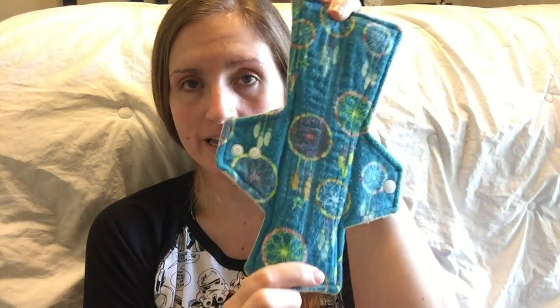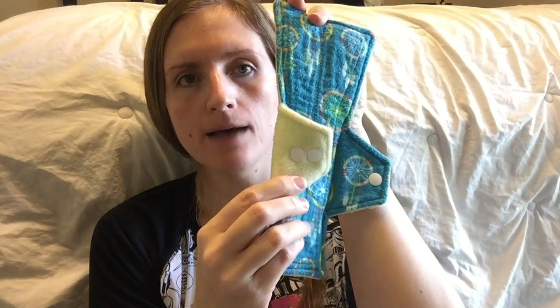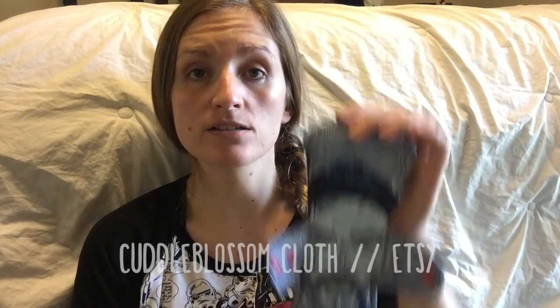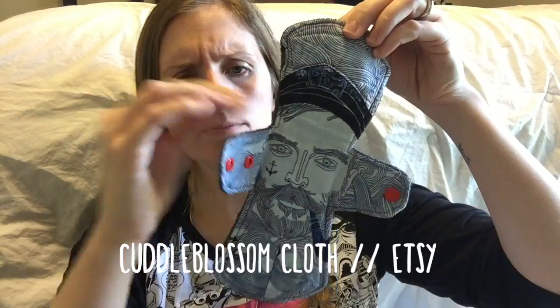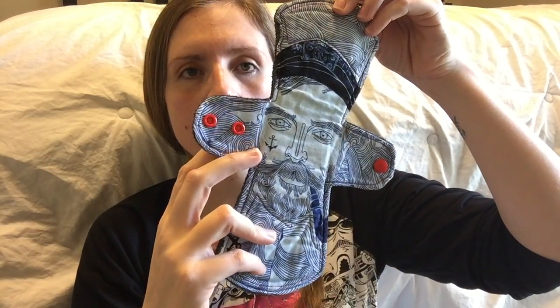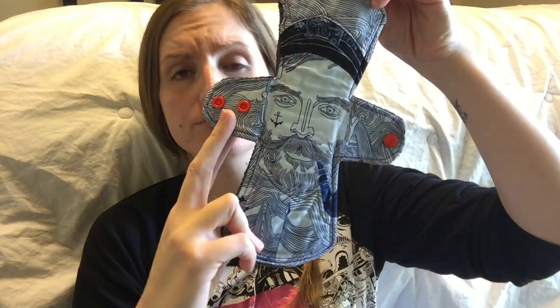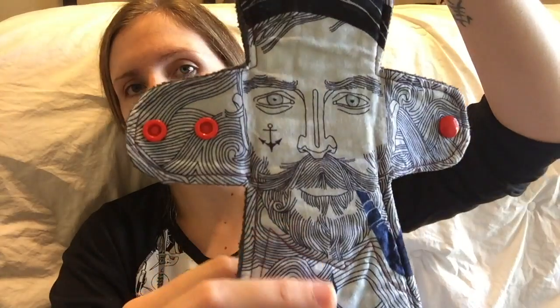Okay, so going on to my moderate pads, this one is that same pattern, that same asymmetrical 10-inch pattern. This one is flannel-topped and fleece-backed. Here's another Cuddleblossom cloth. This is about 10.5 inches and covered in fluff. And it is a cotton topper with a fleece-backed, and I absolutely love this guy. Look how cool he looks.